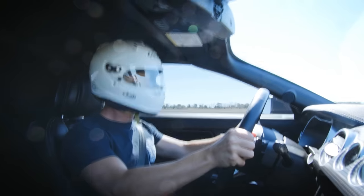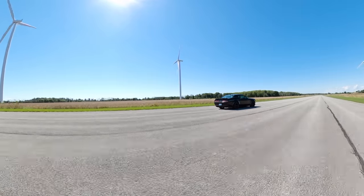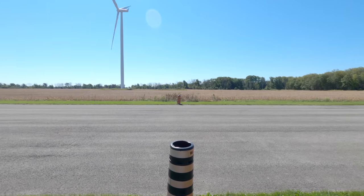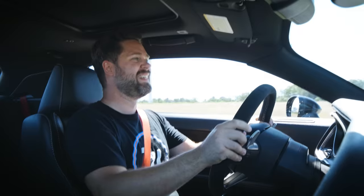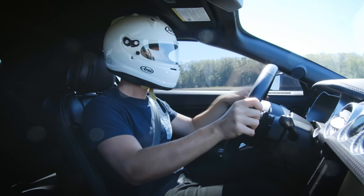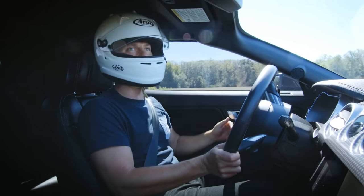Oh, he's just flying ahead. I haven't got limp mode, but he's flying ahead. Okay. Not a chance. Not a chance. But the Demon is quicker. I'm impressed with no limp mode. That's how far my standard has fallen.